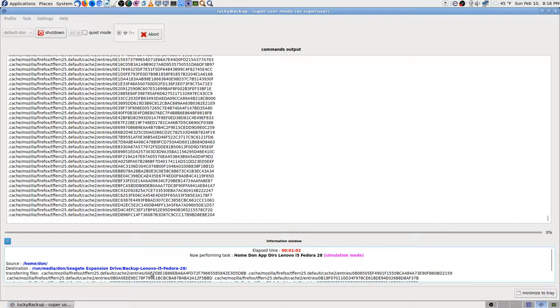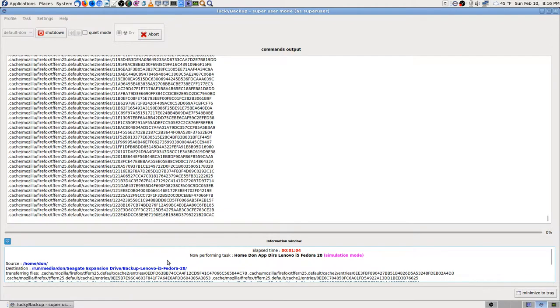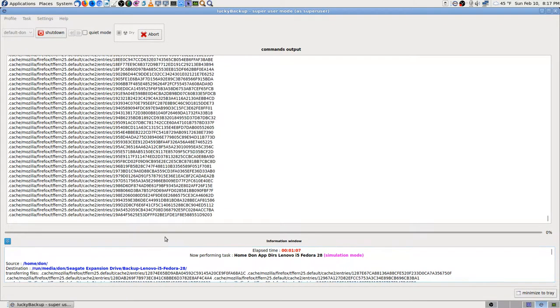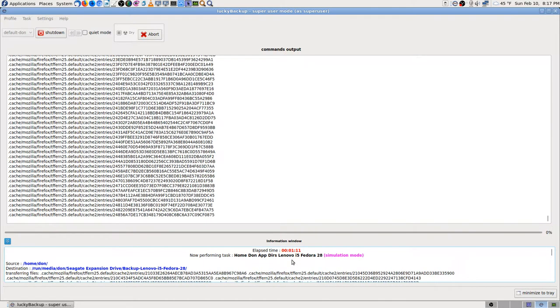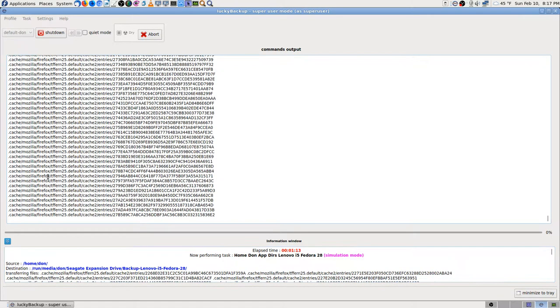Yeah, it's backing up. I don't know if it's the first one or the second one, but it hasn't got to the one from the 5 terabyte to the 8 terabyte. That's the one we're waiting on there. That's the one I'm interested in.